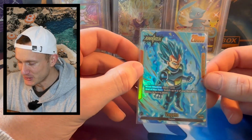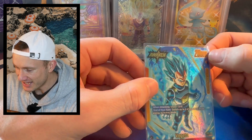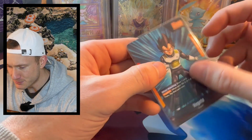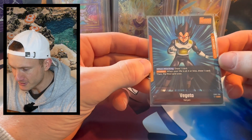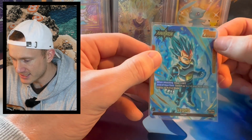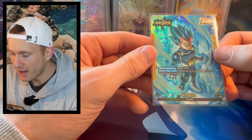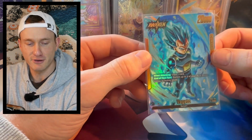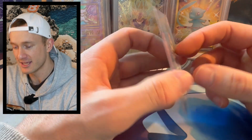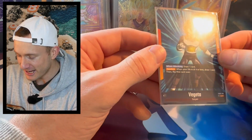Back to some Dragon Balls here. We got my guy Vegeta. I think this corner up here is a little bit buggered, and other than that, I think he's pretty solid, because I don't know if you can tell if there's any centering on the back here, because he's a leader and he's got 2 sides. But yeah, there's a corner up there, but I don't really care. I want to get this guy graded because this guy is sick. I think he will look sick in a graded case in my opinion, and I just want to get him graded.